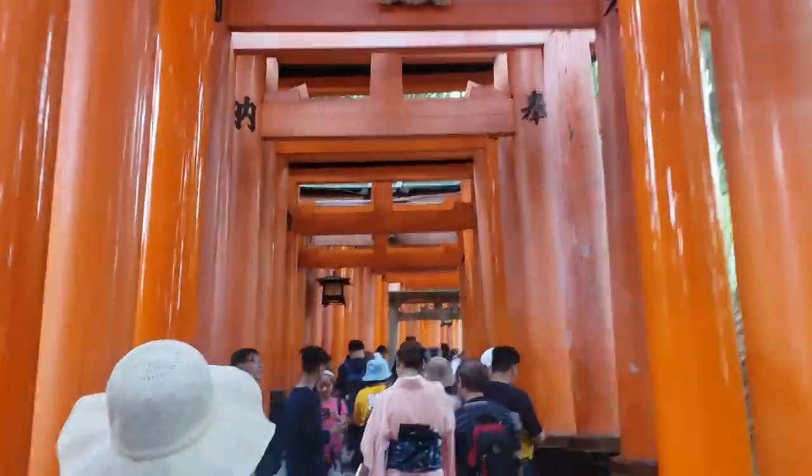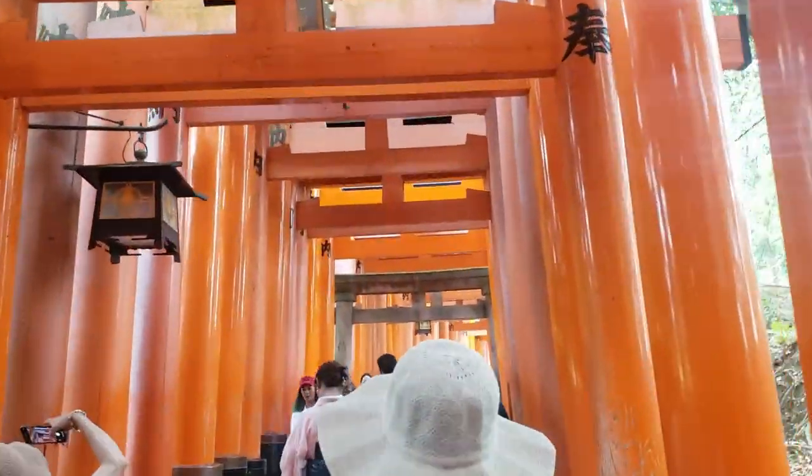Orange archways you see are called torii gates, and they're found at the entrance or within a Shinto shrine, where it symbolically marks the transition from the mundane to the sacred.